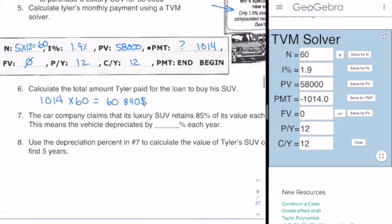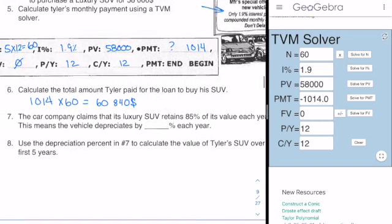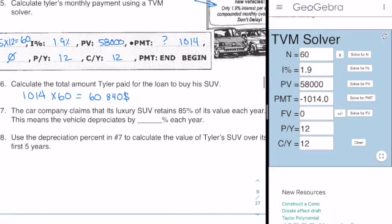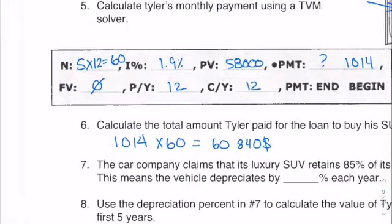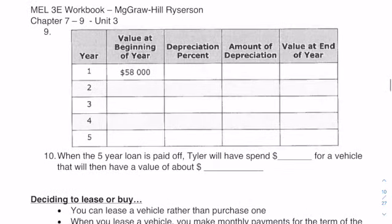Number 7, the car company claims that its luxury SUV retains 85% of its value each year. This means the vehicle depreciates by how much percentage? So if it's keeping 85, that means it goes down by 15%. We're going to do the same thing we just did before to calculate the depreciation over 5 years. So here, we start with 58. We can fill in the depreciation percent for each one of them. So we got 15 on each.